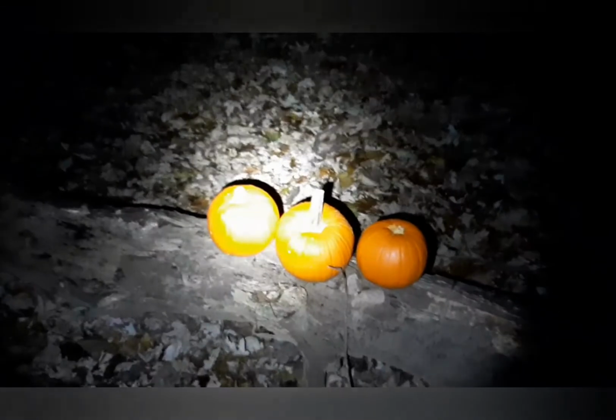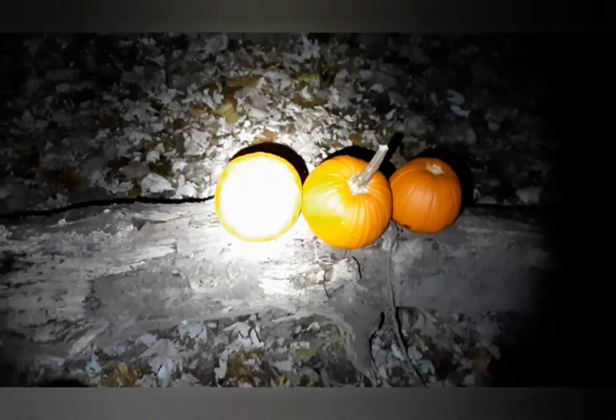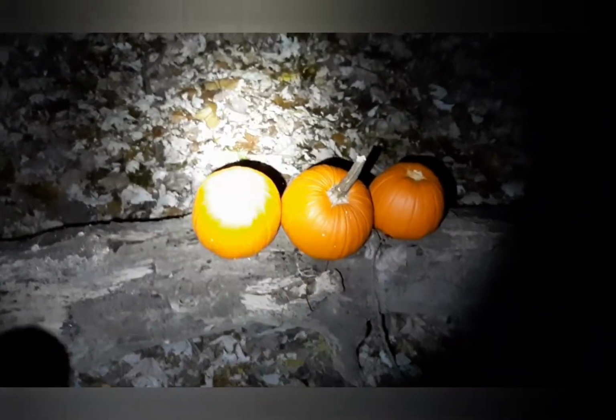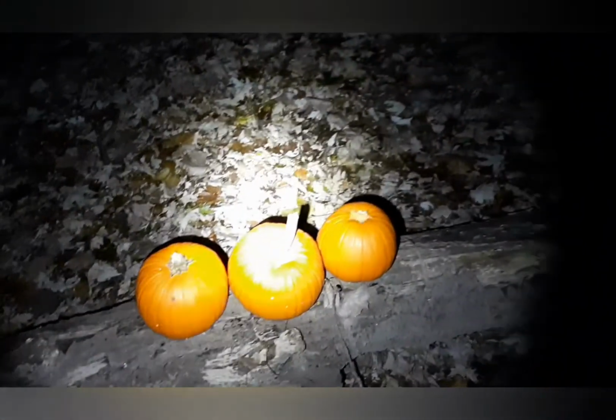Like I said, I don't know why these pumpkins are here. Have I stumbled onto something that I'm not getting? Don't know. It's just kind of weird them being here like that. I didn't put them here. I don't know who did. It's just odd. But it's probably something really stupid. So let's go ahead and use the apps I got at this spot again. See if we can pick up anything this time.